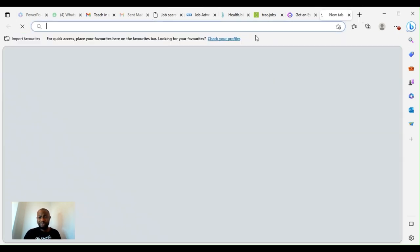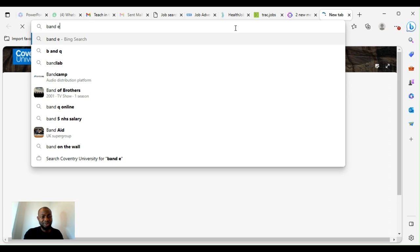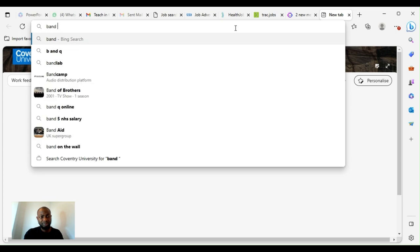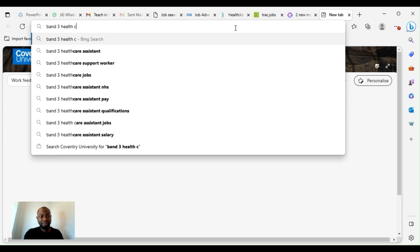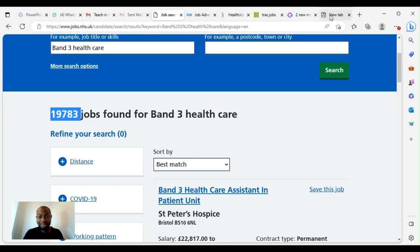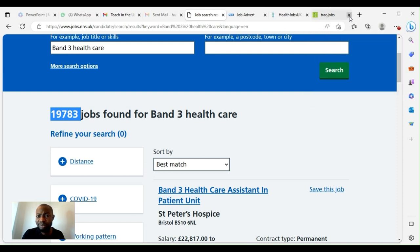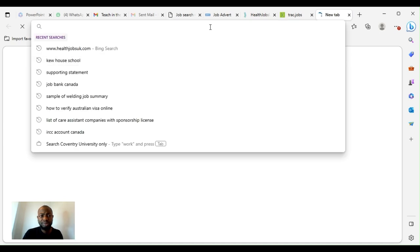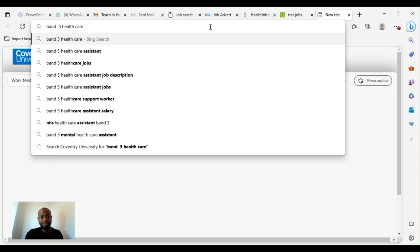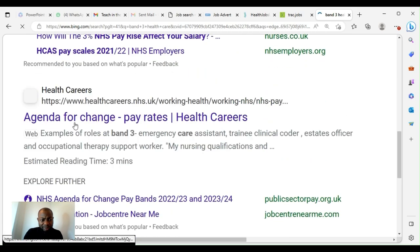In case you don't know what Band 3 Healthcare is, let's Google search it. Please, it's not everything you ask me. Google is your best friend. Band 3 Healthcare. Let's ask Google, so let's see what it means.